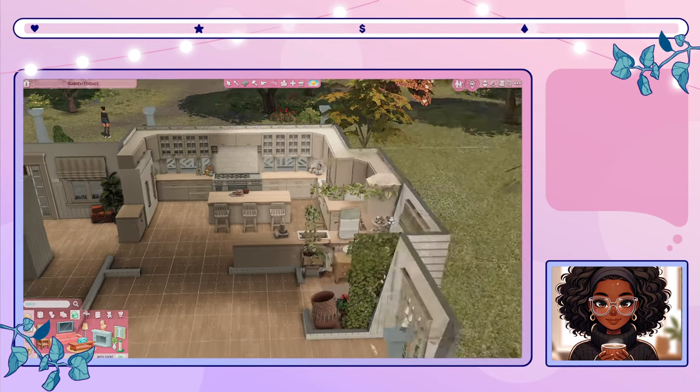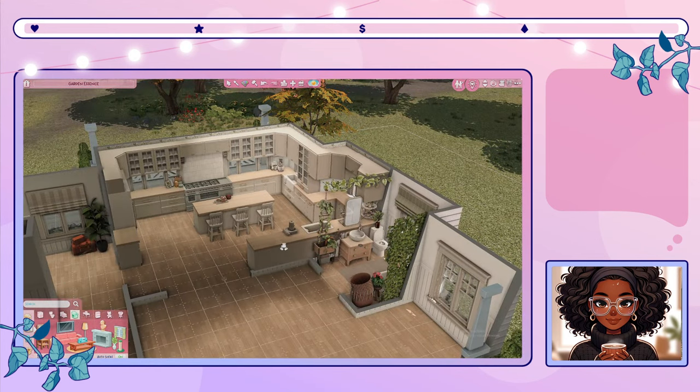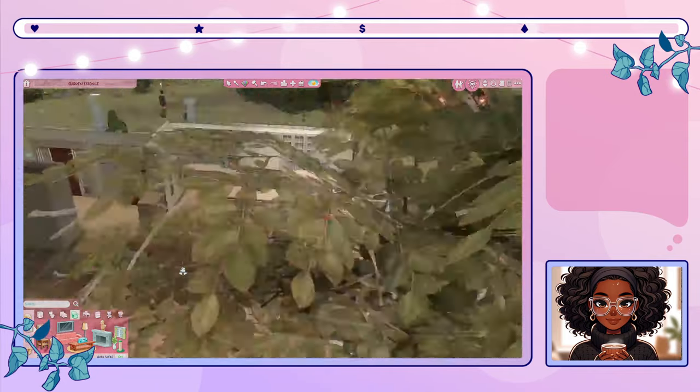I honestly feel like a white kitchen is it for me. A white kitchen, and maybe make this a little bit darker. I kind of like dark wood textures, but I also like white wood textures as well, so I just don't really know. Maybe a little bit darker in here in the bathroom. Yeah, I feel like that's pretty cute.